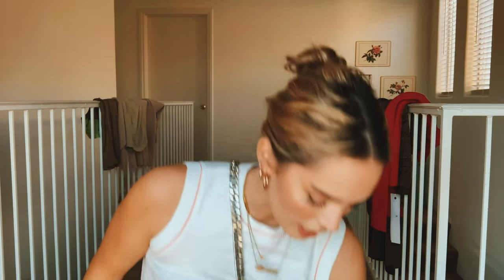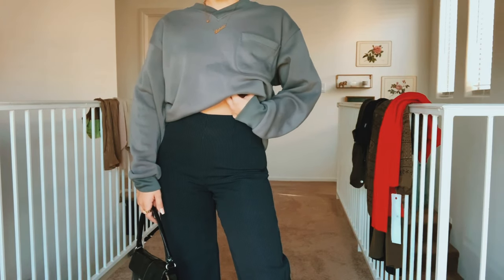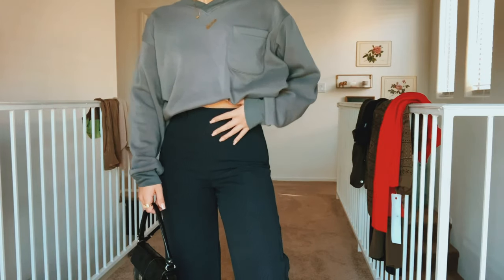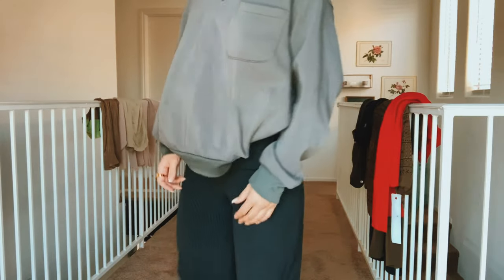Okay, the next thing I want to style is this super vintagey sweatshirt. Probably will crop this one too, but I kind of want to pair it with these dress pants I got. So let's see how that works. Okay, so I didn't end up cropping this because I feel like I'll want to wear it full length one day. But a little tip, this outfit's kind of cute like this too.